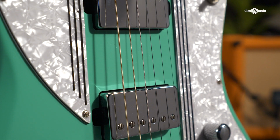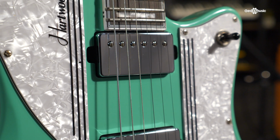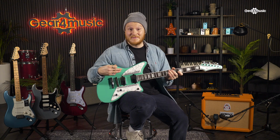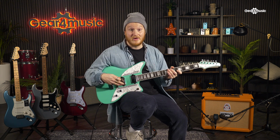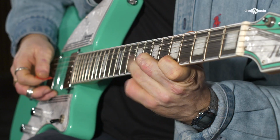The humbucker is essentially two single coil pickups that are wired up together so that they cancel out any of that unwanted noise. As well as eliminating any hum, this pickup design also provides a thicker, warmer sound when compared to the single coil. And it's because of these qualities, the humbucker is the pickup that tends to be used in heavier genres, as the tone generated works really well for added overdrive or distortion.